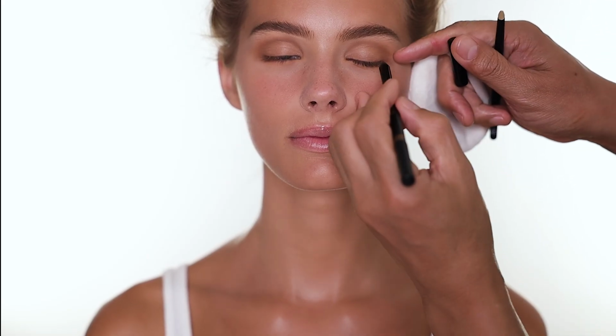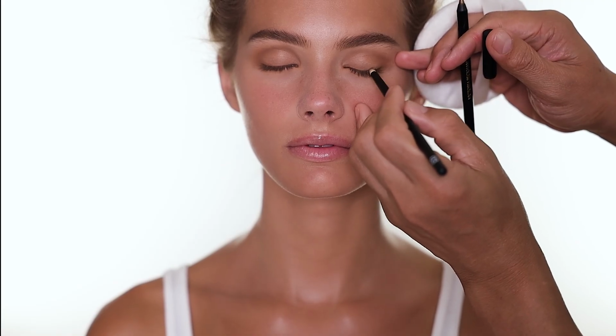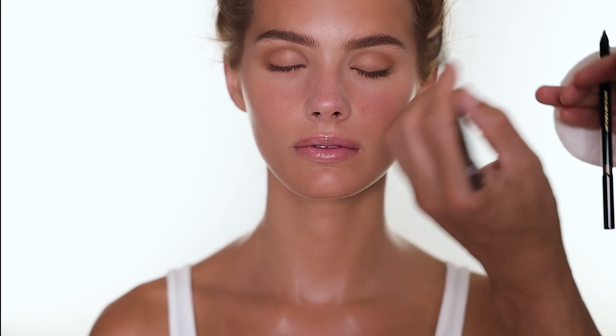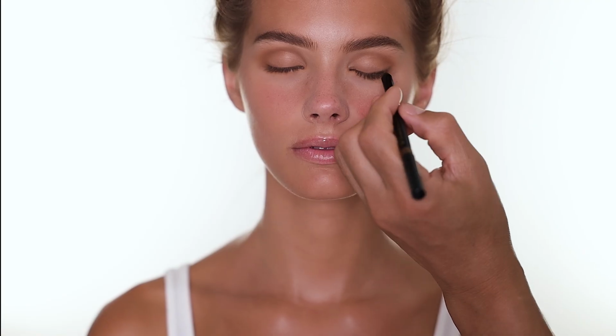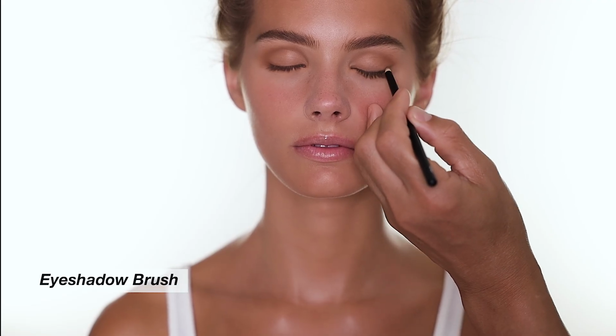Next, I'm using the brown liner to define the lash line a little more. And I do mainly from the outer part. And this is a creamy and long wear Kajal liner. It's smudge free. They give you quite a good time to blend compared to most of them. So make sure you blend well before it sets. But when it's set, it doesn't budge. But while you blend in, it's still wet, so be careful about that as well. It's more a wetter formula than most Kajal long wear liners.